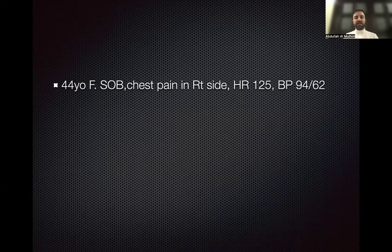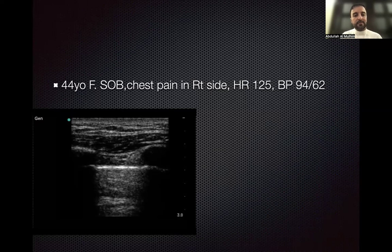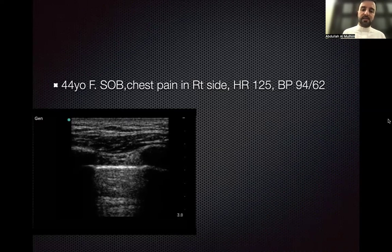So let's go for another case. This one is a 44-year-old female coming with shortness of breath and chest pain on the right side, and the heart rate is 125, and her blood pressure is a bit low. You did the ultrasound for her lungs, and you saw this. So what do you see here?